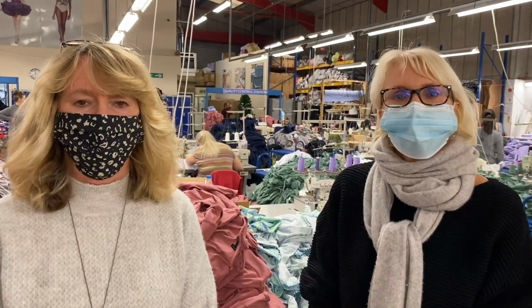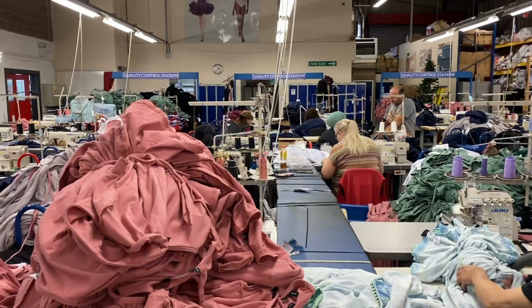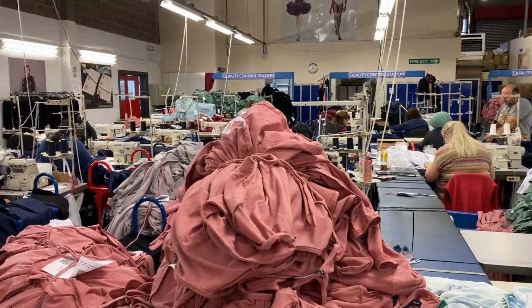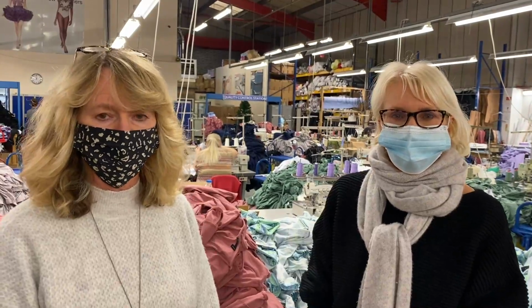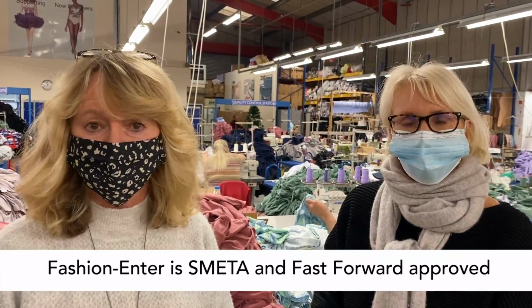So welcome to our factory here based in London, and as you can see we've got various garments on the line. The beauties of making in the UK is flexibility. We have lots of small quantities going through at the moment, and today we want to explain to you why we have a leading status in the Fast Forward audit. And it's actually very simple.